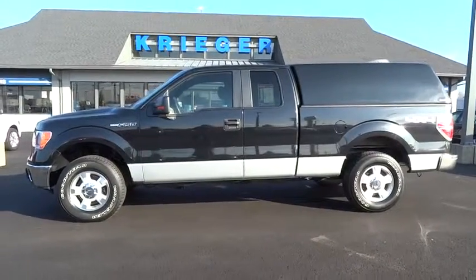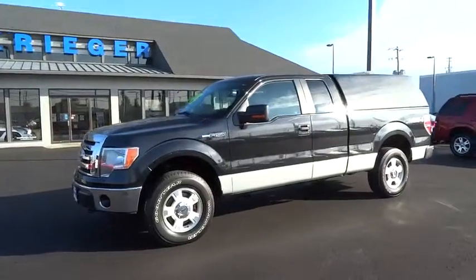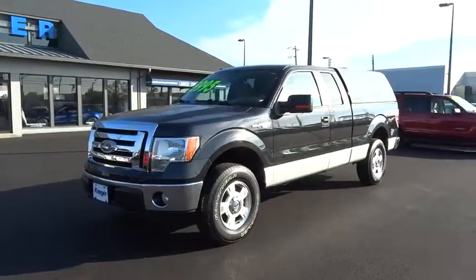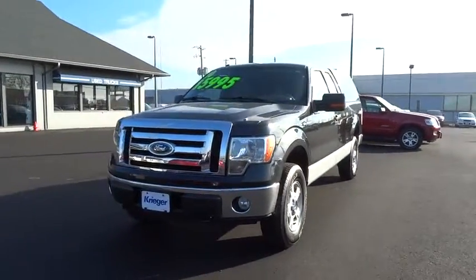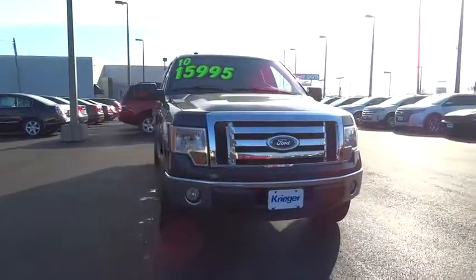2010 F-150. A Ford F-150 knows how to handle any situation. It's built to follow orders, no whining, and is priced below $20,000. This vehicle has less than 150,000 miles.